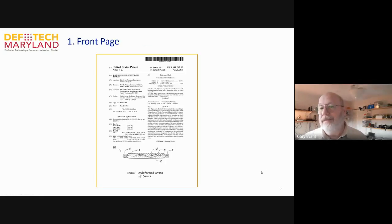So this is the front page. You'll see that there's a lot of text there. There's a diagram at the bottom. And the diagram is a representation of part or the whole of the invention that's being claimed. There are other diagrams that are usually provided, and we'll look at those at the moment. But most of what we're interested in here is the text.